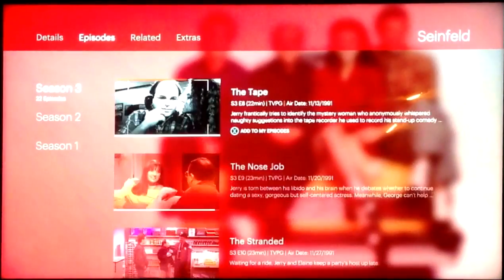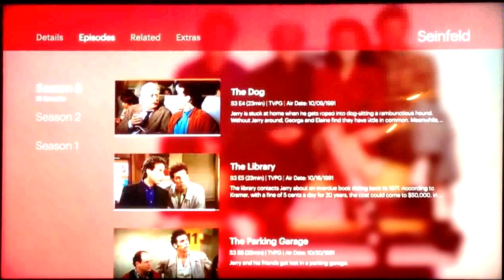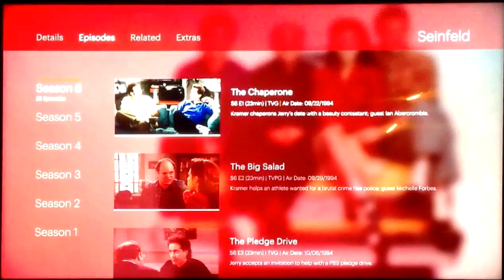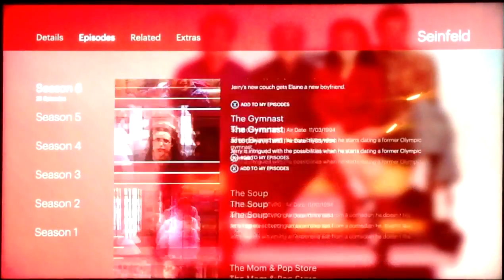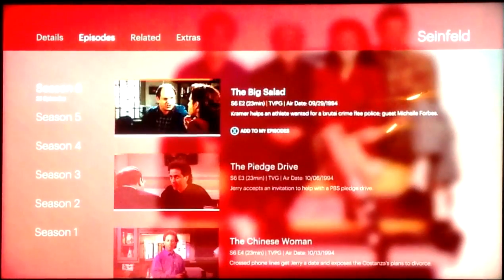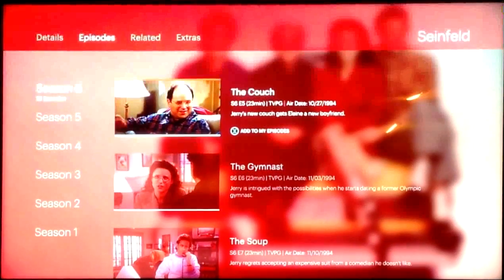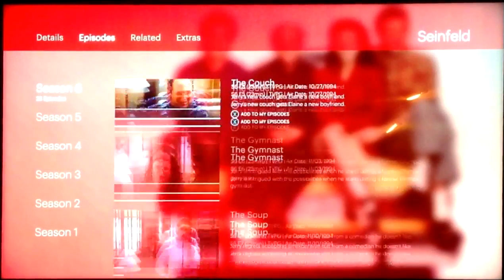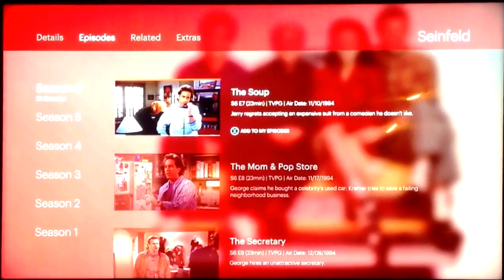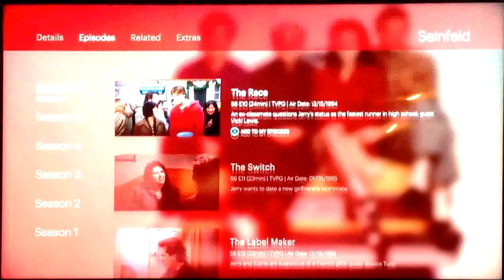I can't see all the items at a glance like I could before. A show like Seinfeld, I just kind of like to browse through and check out an episode I haven't seen in a long time. Oh, and also, previously it was very clear which ones I had seen and not seen, and now it's way more subtle. The thin white line at the bottom of the thumbnail is what determines how much I've watched. It's much more subtle and hard to see compared to the bright green thumbnail.